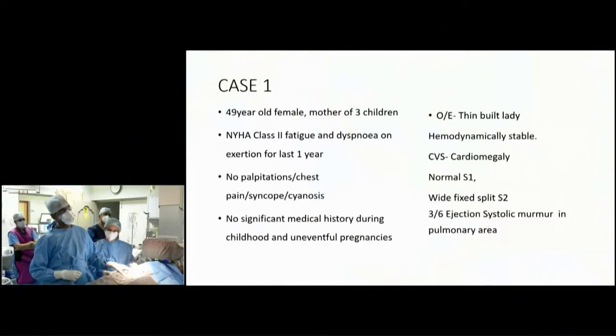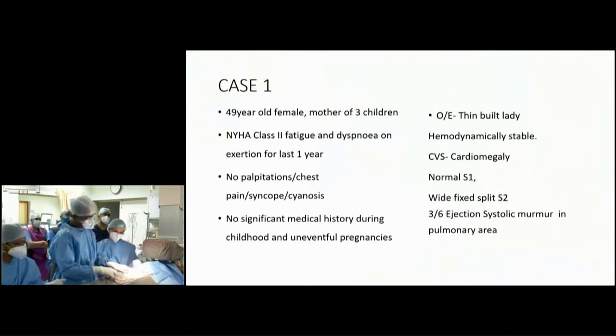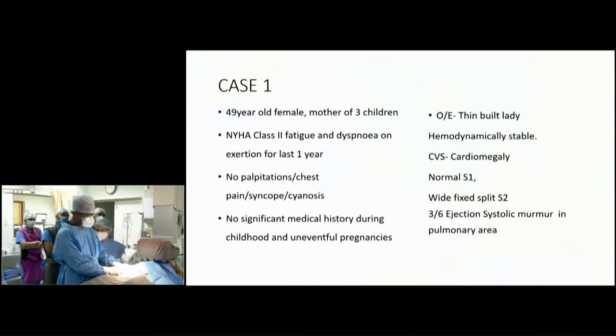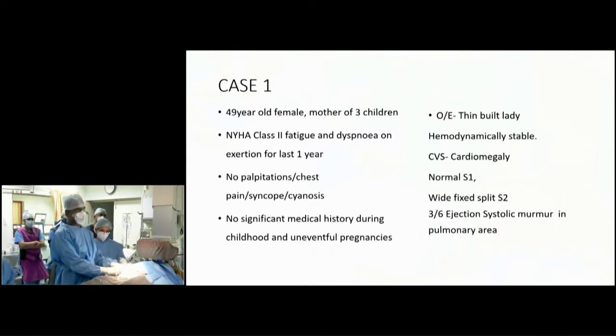...who has done wonderful work on perimembranous VSD. Number one was prophylactic steroids, and number two was wire maintaining technique. Both were his contributions, and it's wonderful to hear Bhavesh talking about it. My colleague, Dr. Anand, will now give the case presentation of the first case.